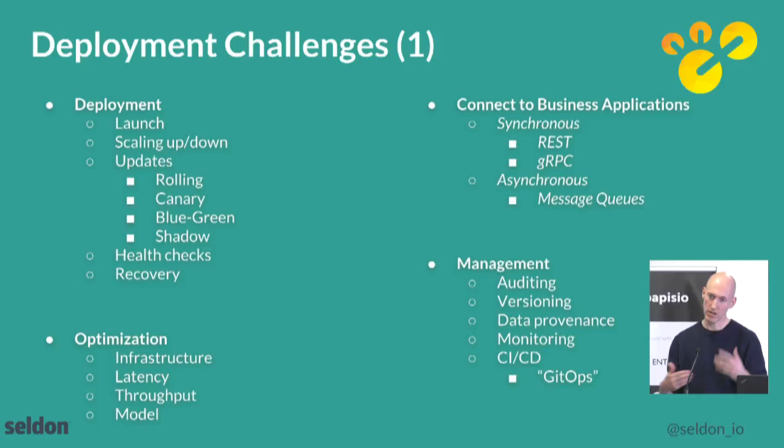And then finally, there's a lot of things, I think, that need to be solved in terms of management. So getting good auditing so you understand what is being changed as you roll out new updates to your machine learning predictions and you put out new versions, basically. And also to get good data provenance, so how do you know for each prediction which was the data and which was the training model that was used to create that prediction. That's key for any sort of business that needs to have good auditing, understanding what's happening in their flow.